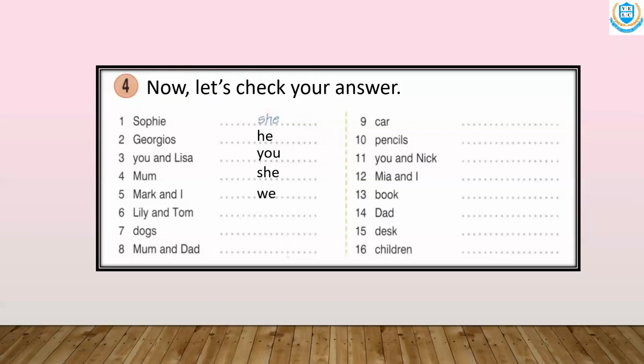And then Lily and Tom, they. And dogs, they. And mom and dad, they. Car, car is singular, right? It. Pencils, plural, they. You and Nick, you. Me and I, we. And book, book is singular, we have to use it. Book is a thing. And dad, that's right, he. And desk, it. Children, they, correct?